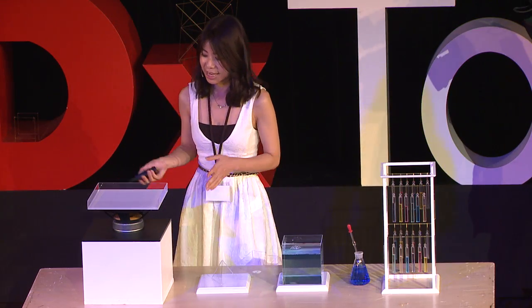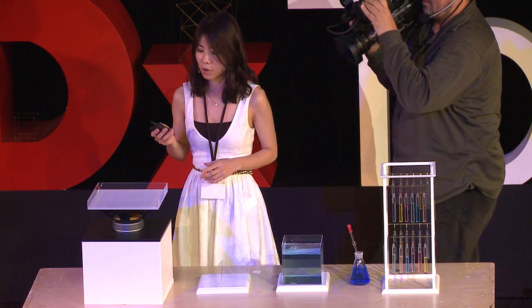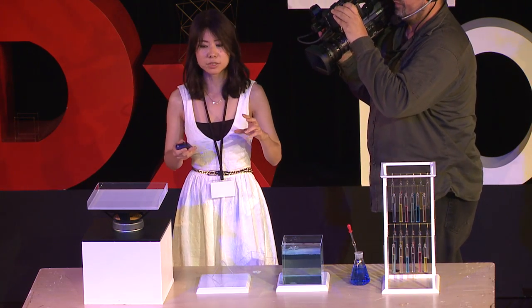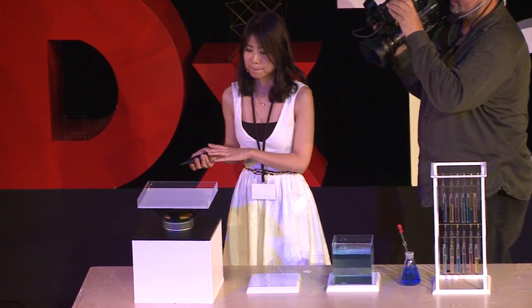So this one, the last one, is called the Aquasonic Remix. This is an audio installation that actually converts sound waves to water waves. Let's think about what is sound. Sound is vibration of air. The voice that I'm speaking right now is actually creating vibration of air right now, and it eventually reaches the eardrums, and that sends a signal to the brain that there's sound.